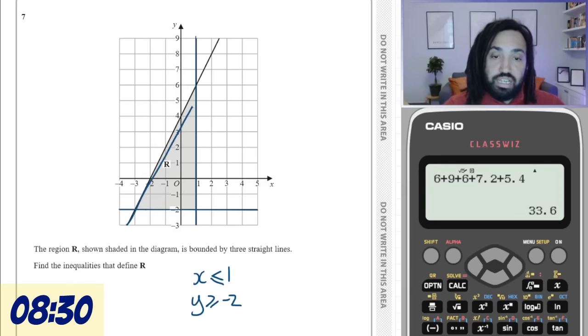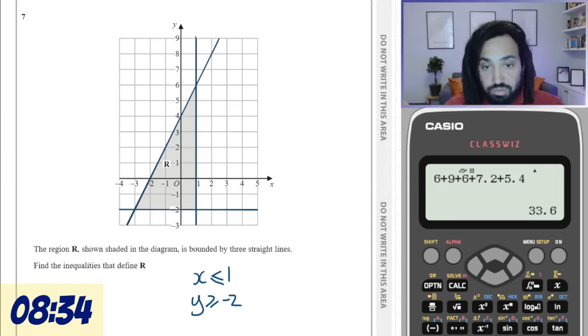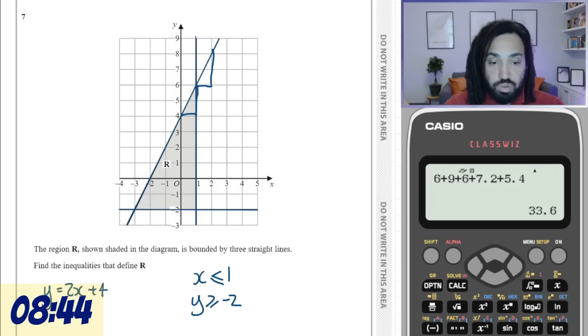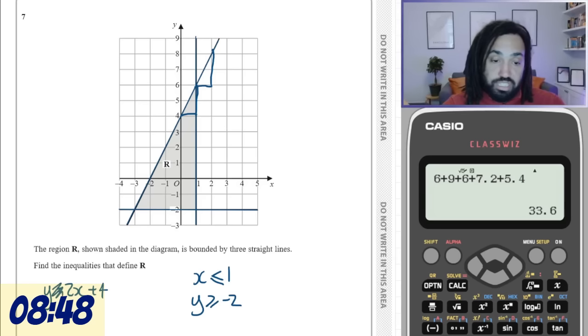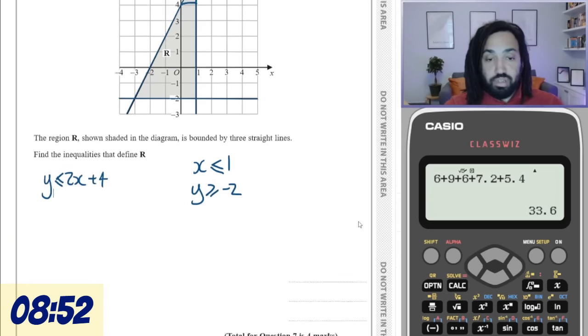And this line here has a y-intercept of 4, and it has a gradient of, for every 1 you go across, you need to go up 2. So 1 across, up 2, so it's got a gradient of 2. So it's y is equal to 2x plus 4. Now we need to be below that, so therefore this needs to be less than or equal to, like so.